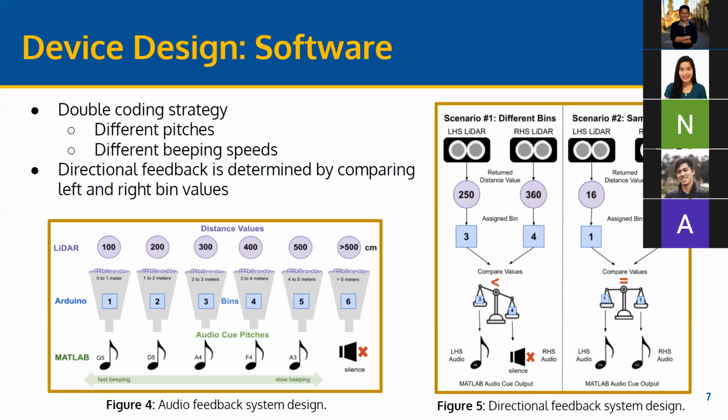In scenario 2, we see the instance where the bins are the same. And so in this instance, because there's an obstacle on both sides, we want to tell there's something in front of you. And so audio would be output in both ears.